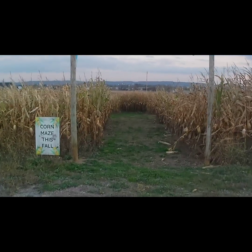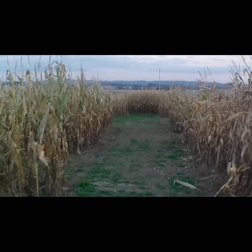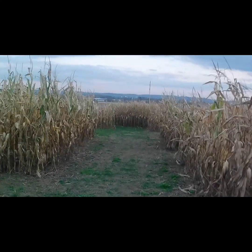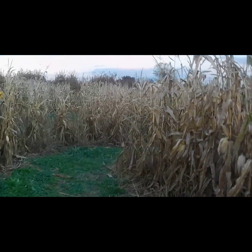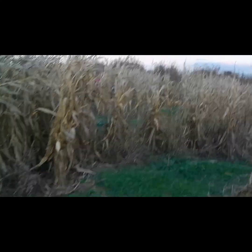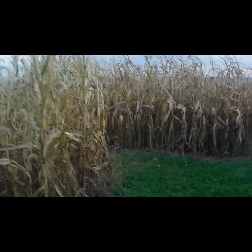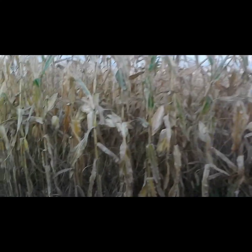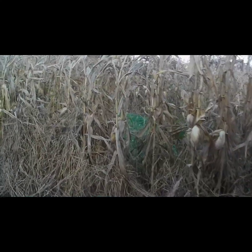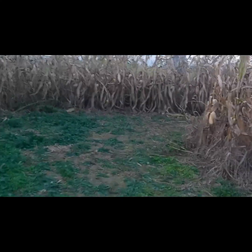So we are now going to enter the corn maze and check it out. It's only $5, so we'll see where it goes. See where this goes. Again, like I said, this is my first time doing a corn maze, so it's kind of cool. How you doing? See where everything goes.